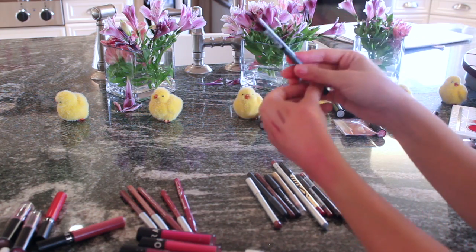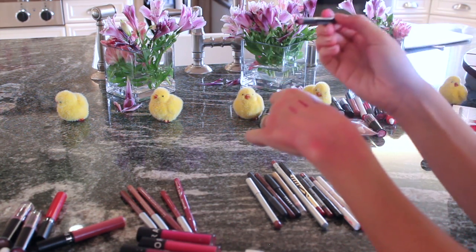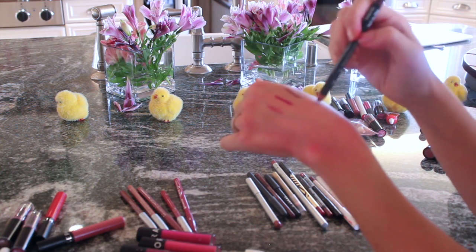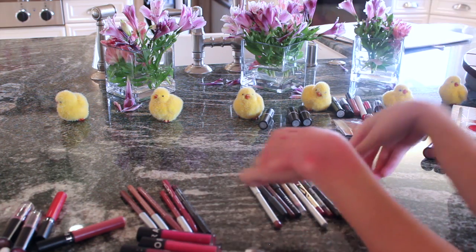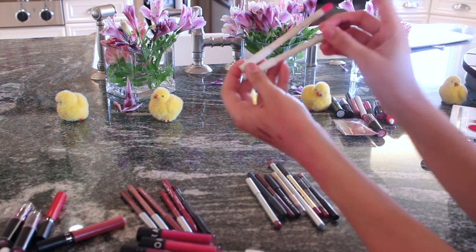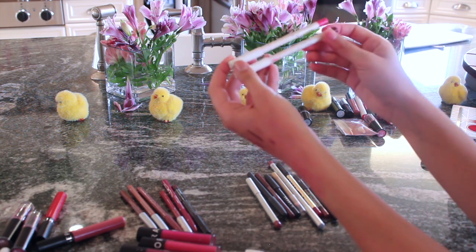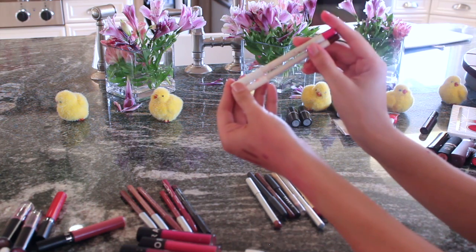Then we have this lip liner by NYX. This is the lip liner in Prune, and I have clearly worn that a lot. I can't even swatch it. It's a beautiful, beautiful lip liner though, so keeping that one. We have two lip liners by ColourPop. This one goes with the I Heart This, and this one is Ellery, so I'm keeping those. They are great lip liners as well.